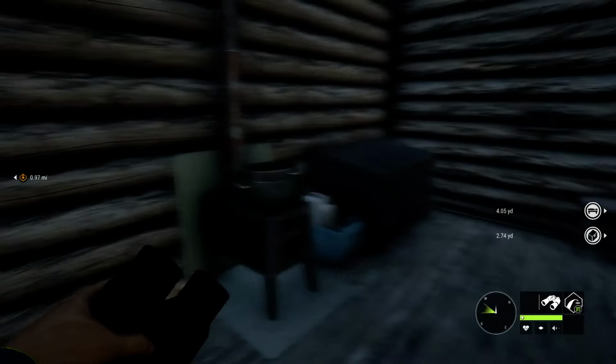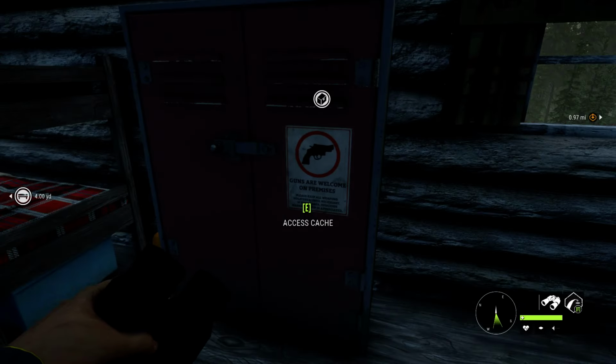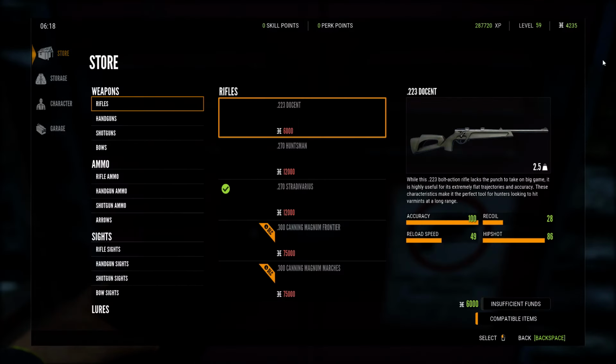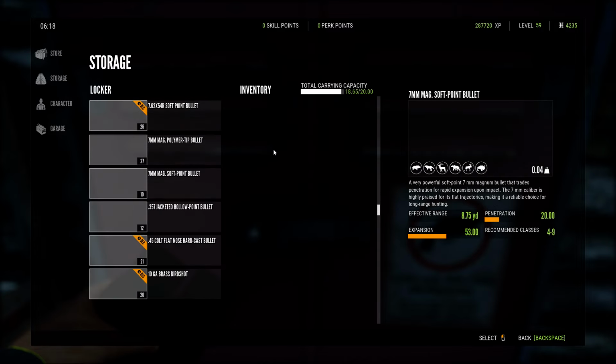Back on theHunter Call of the Wild. We're here in Yukon Valley. I'm currently in my outpost, as I have just flown in from Cuatro Colinas, so I'm going to have to change out my loadout. What we're going to do is go into our storage.